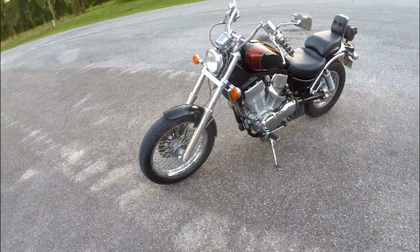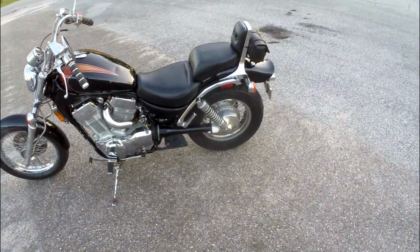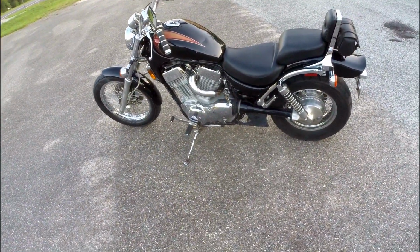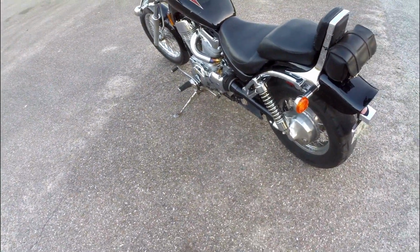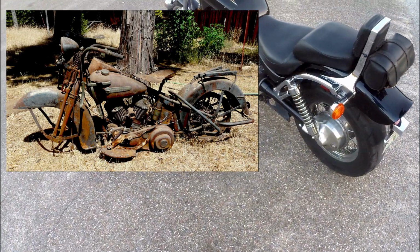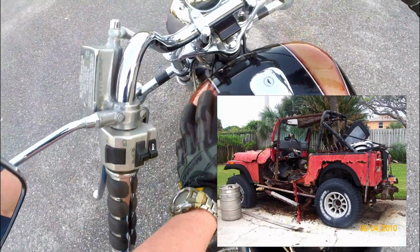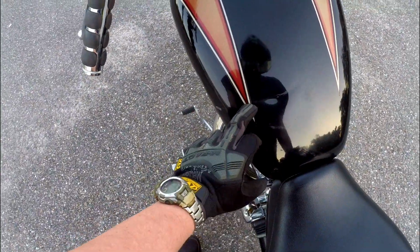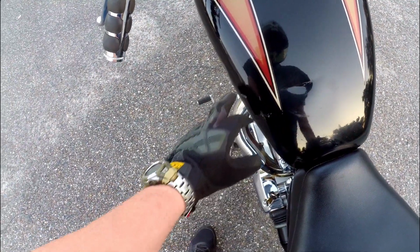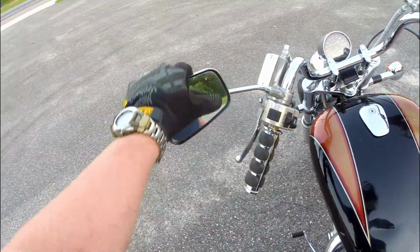So there she is. I'm pleased with it. I think it was a good purchase for $1,200. It runs good. It's got low miles. It's obviously been kept in the garage up north because we all know what the snow and ice and salt will do to vehicles. This got virtually no rust on it. The worst part about the bike is the gas tank. In addition to the two dents up there, it's got a big crease right here, some scratches here where the paint's missing. But overall, I think it looks really good.